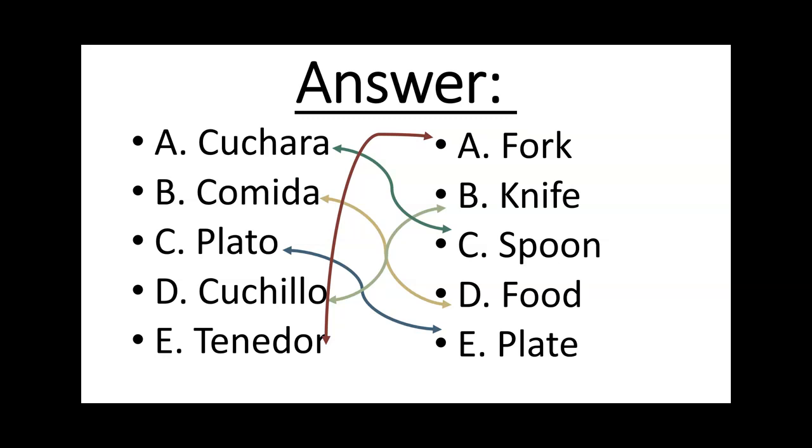And for tenedor, se come el espagueti con un tenedor. You eat spaghetti with a fork.